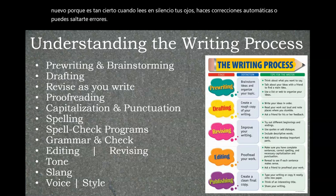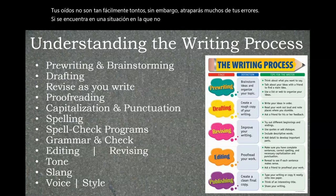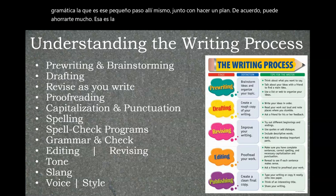Your ears are not as easily fooled. However, you will catch many of your mistakes. If you are in a situation where you cannot read aloud, try whispering or mouthing the words as you read. If something does not sound right, check the grammar. It's always the grammar. That's why that little step right there, along with making a plan, can save you a lot. That's part of revising as you go, okay?